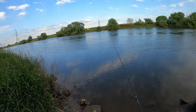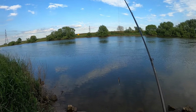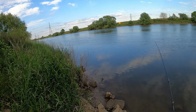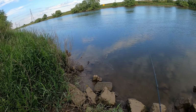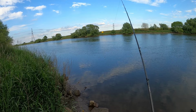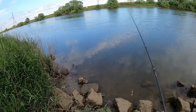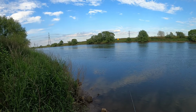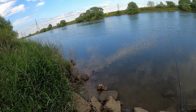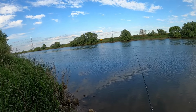Right, I was just packing up the barbel rods and I was reeling in and something attacked my boilie. So you know what happens, you put a lure in front of it, it don't want to know, does it? We'll see. Come on. I'm doing the lure on the top job because I think that's what attracts them.